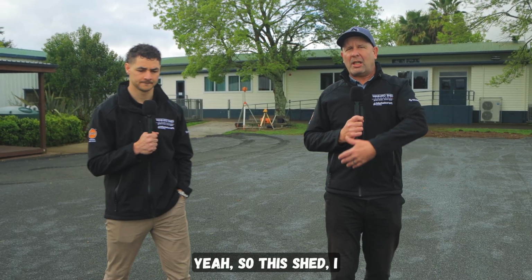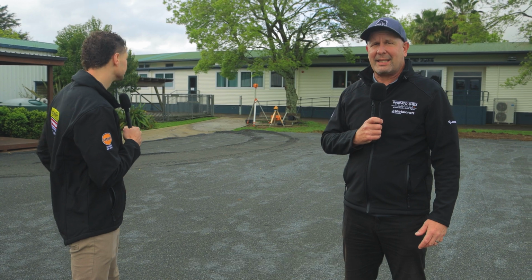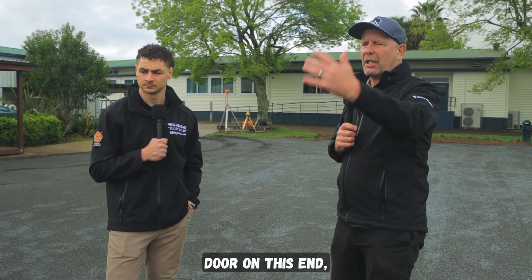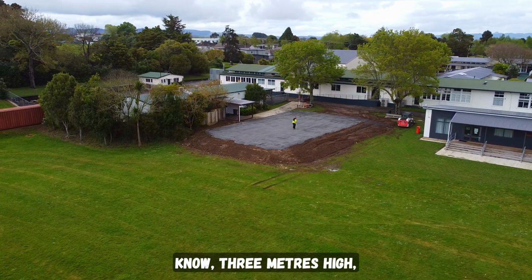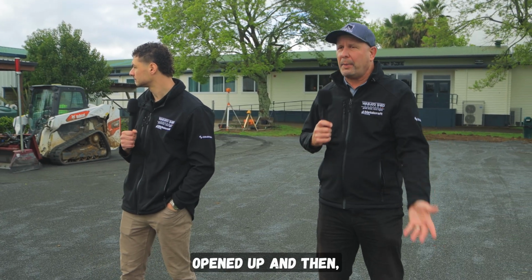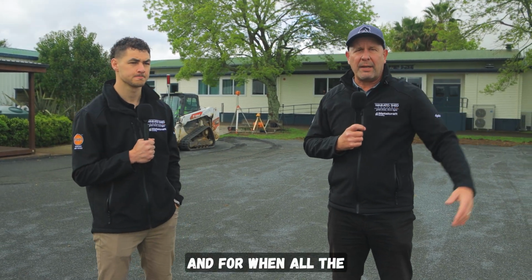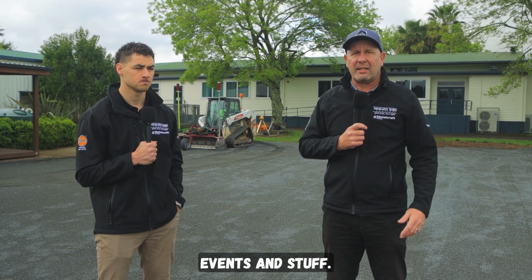So this shed, I think I touched on, is 12 by 20, 240 square metres. We've got a huge door on this end. Well, I say huge, but a nice big industrial Series 2 door, 3 metres high by 4.8 wide, so that can be opened up, and there's a nice connection to the sports field for when all the kids gather and there's events.